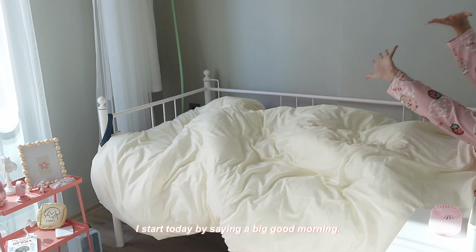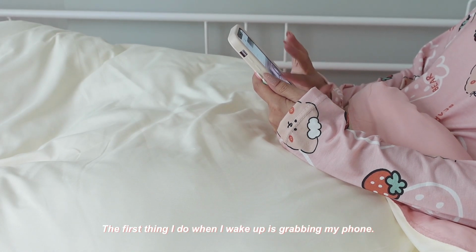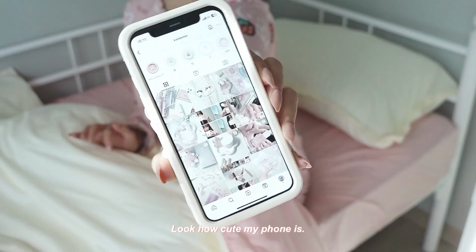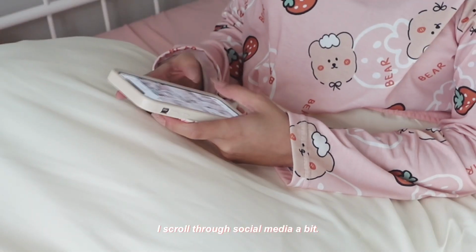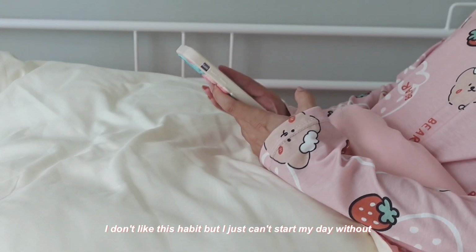I start today by saying a big good morning. The first thing I do when I wake up is grabbing my phone. Look how cute my phone is. I scroll through social media a bit. I don't like this habit, but I just can't start my day without checking my phone.